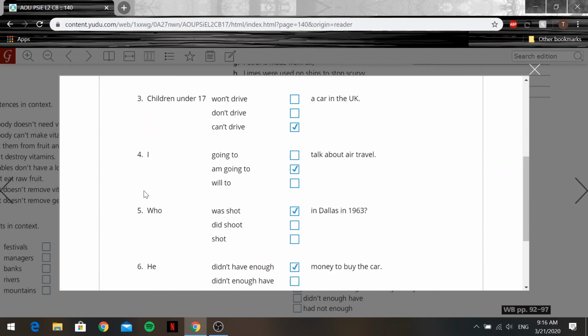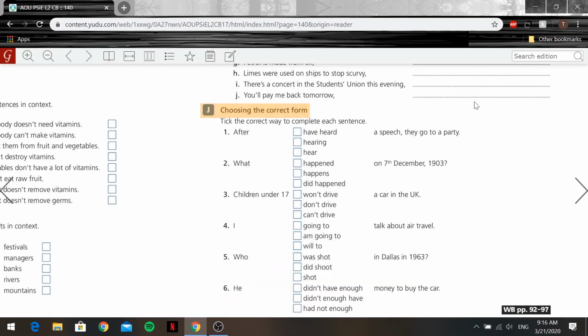Okay, so that was exercise J, completing each sentence with the correct form. And this was listening, you guys.